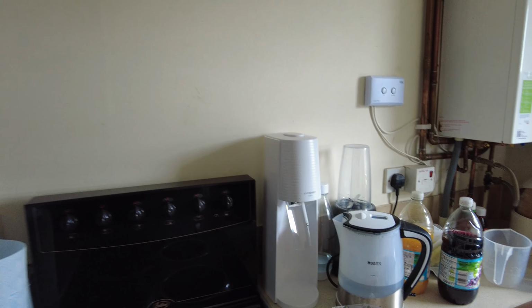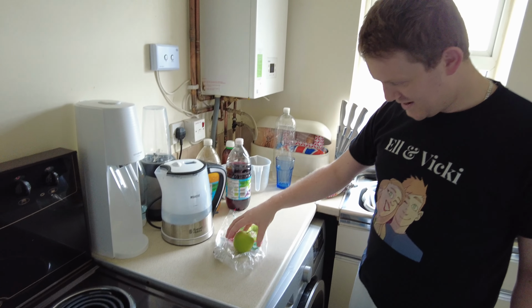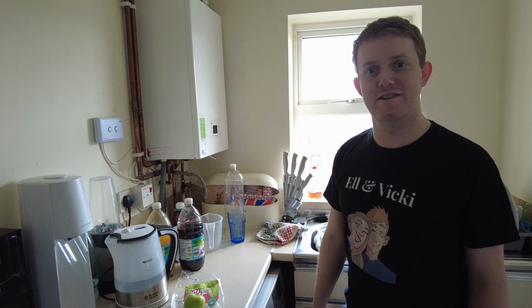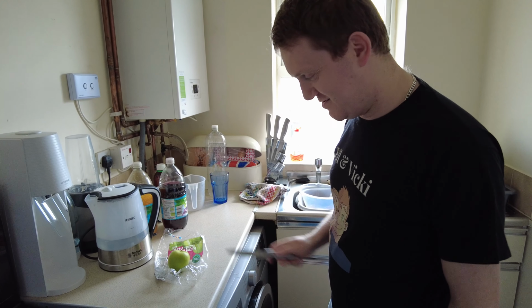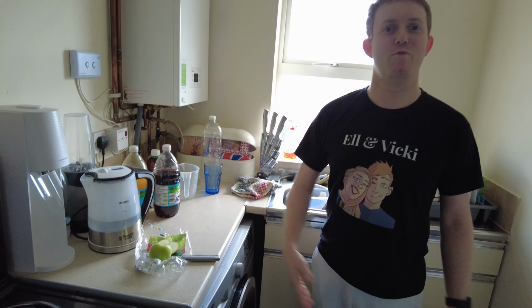So, second challenge. Cut an apple with the opposite hand. Can I just eat it as it is? No. I never normally cut my apples. Doesn't matter. You can cut it. Now go and cut it. It's not even straight. I've got a wonky apple. It's fine. Can't just go like that. No, you can't just do that. Let's go. Right. There you go. Voila!